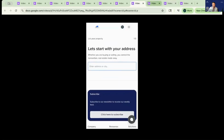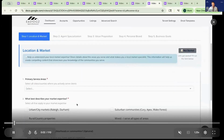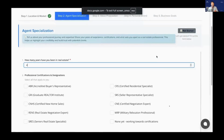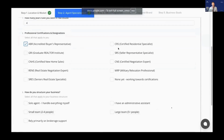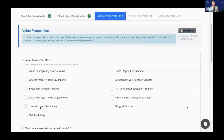I hope you guys can see how quick and responsive we've built the site to be. From here, we're going to talk about what it takes to adopt some of this. I know we've talked about a lot of features and tools. However, we really do want to make it as easy as possible for you guys to adopt. From here, this tool is directly accessed from your Doorify MLS dashboard. All it takes is for you to fill out the simple onboarding form.